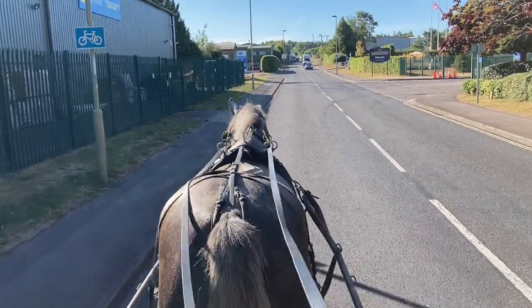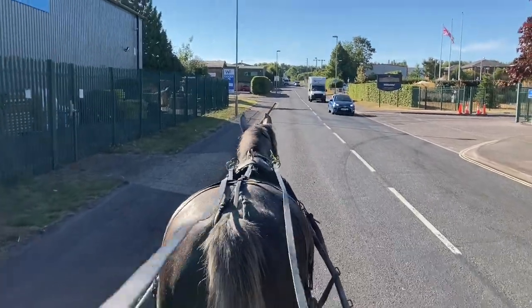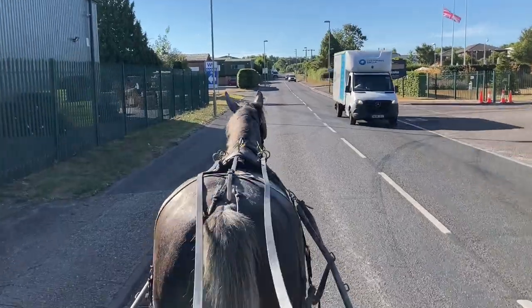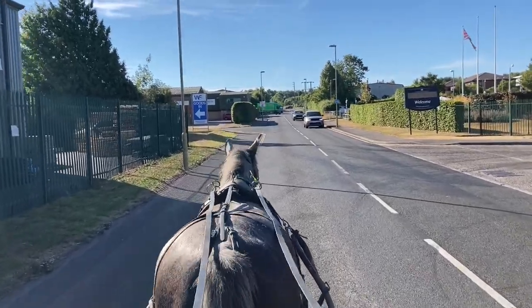I'm sorry if I keep wandering a bit, but I've obviously got to concentrate on what I'm doing with my horse, and all the time you're watching it, you're learning by its body language how it's feeling about life, is it happy, and so on.